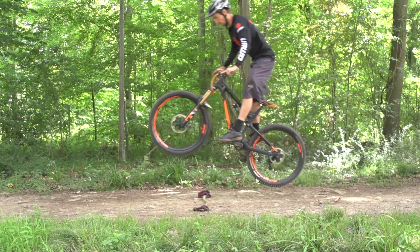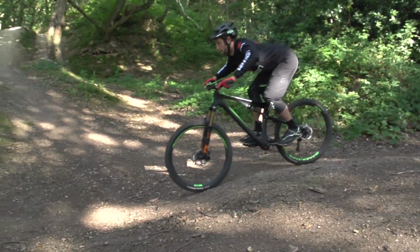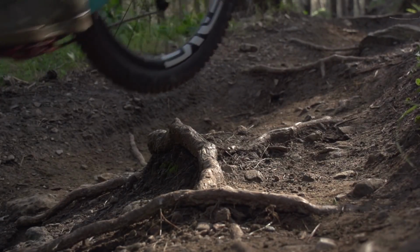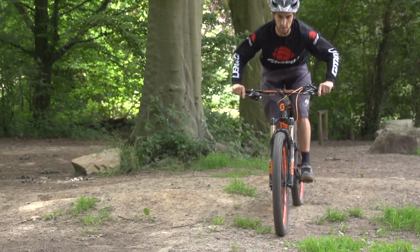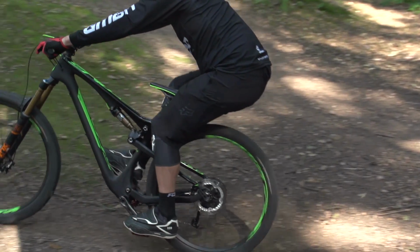Pumping, manualing, bunny hopping. In my view, the fundamentals to riding a bike properly. So you can weight the bike for speed, pumping, unweight the bike over roots, and the key fundamental, bunny hopping, will be the secret to jumping properly. If you are serious about being faster and smoother on the bike, spend some time practicing pumping.